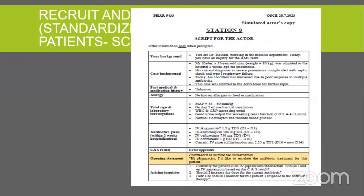Look down, the arising inquiry here is that, okay, currently the patient is on IV piperacillin tazobactam. It's now asking you, should I add IV gentamicin based on the C&S results? That's the question that the medical officer wants you to answer. Should I increase the dose of the current antibiotics? How else should I monitor the patient's response on the antibiotic therapy? So now, after using the skills to get the history and everything, you are expected to answer the 3 questions.